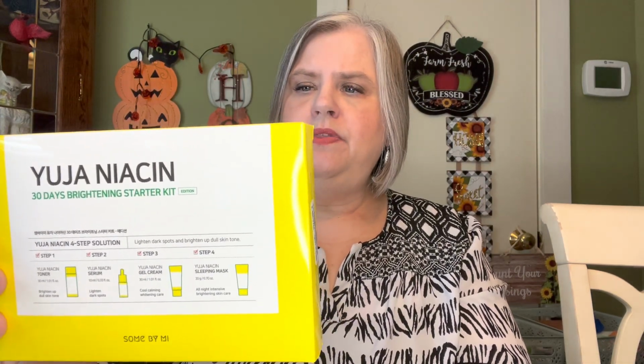And this is a 30-day kit. It says there's toner, serum, gel cream, and sleeping mask. So let's open that up. It was sealed, and I did break the seal.